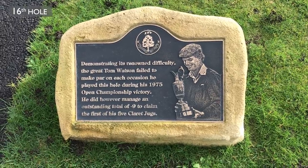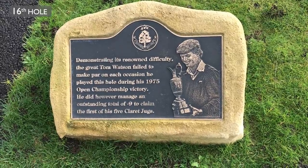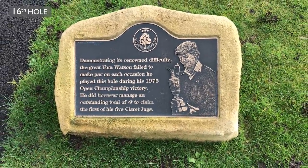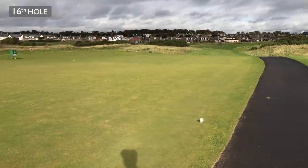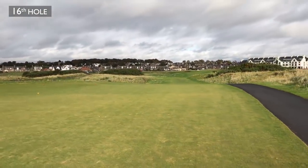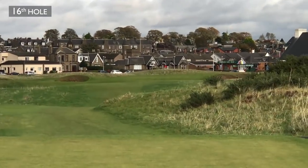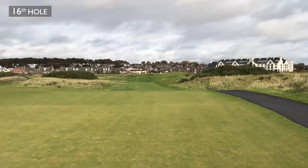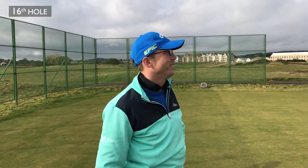So 16th hole, and just to show the difficulty of this next par 3, when Tom Watson won this in 1975, he didn't par it on one occasion. I think it's normally into wind. We're playing downwind today, and the flag is actually located right down there. How far is it, Liam? 240. 240 yards? Yeah. Just a little one. Don't win, but too far.